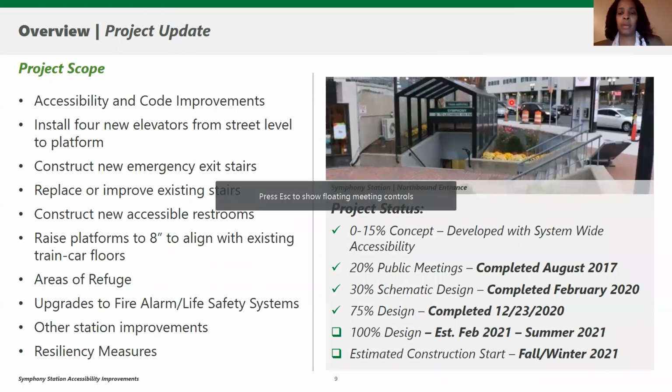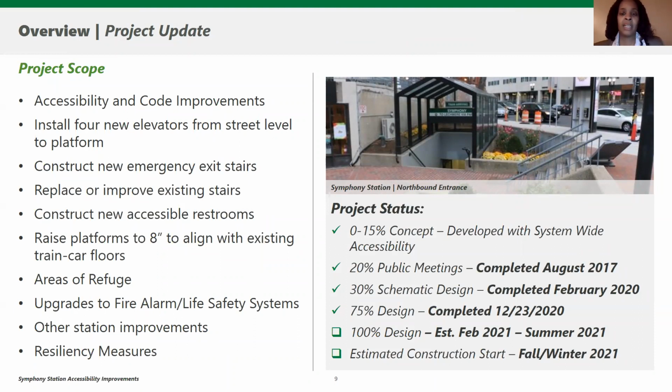The project was originally developed by System-Wide Accessibility at the MBTA with outreach to the public in 2017 during the 20% design. Since then, the project has continued engagement with stakeholders to reach the 30% design and the 75% design milestones. The new station design includes accessibility code improvements, installation of 4 new elevators from street level to platforms, construction of new emergency stairs, replacement and improving existing stairs, construction of new accessible restrooms, raising the platform to align with the existing trains' floors, creating areas of refuge and rescue areas, upgrading fire alarms, life safety systems, other safety improvements, and resilience measures.